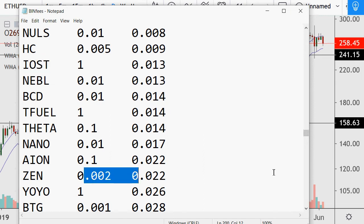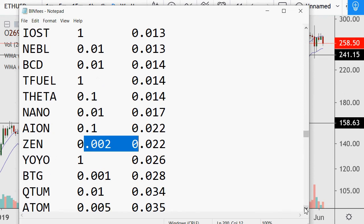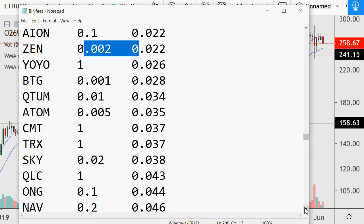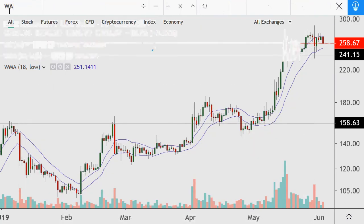AION, Zen, Yo-Yo, Bitcoin Gold. Bitcoin Gold, I know I can put in my Trezor wallet if I want to. Qtum, Atom, CMT, Tron, I already am playing that. Sky, I'm playing as well. OLC, ONG, NAV. These are all coins that are most certainly playable. So I can go like WAN and NAV. Let's just take a look at what they both look like.